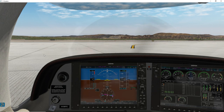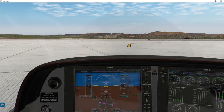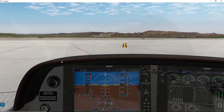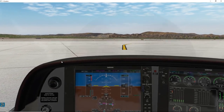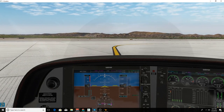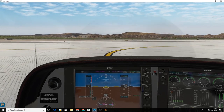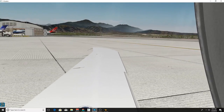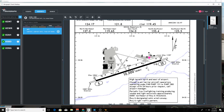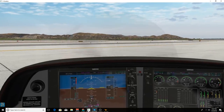All right, let's get going. John Wayne ground, Cherokee 3572 Tango, ready for taxi IFR. 3572 Tango, John Wayne ground, runway 20 left, taxi. All right, so we'll be taxiing to 24 via Alpha. That's going to be off left, our left. Charlie and over there. 3572 Tango. And I believe Alpha is going to be over there.